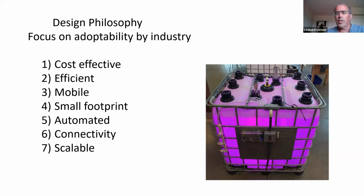The next thing is we wanted it fully automated. We didn't want something that would affect the winemaker or the brewer. They want to focus on making good wine, making good beer. They don't want to be thinking about what to do here. The next thing obviously is connectivity. We made sure everything, typically we use tri-clamps, and things that we know will be adaptable to what the industry is using.